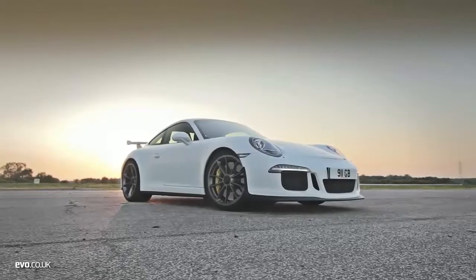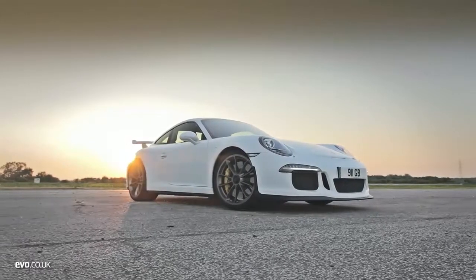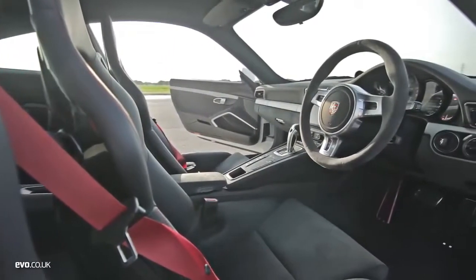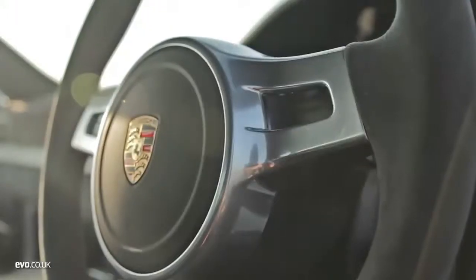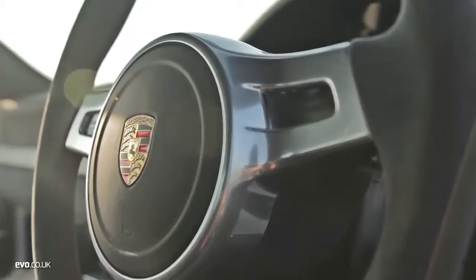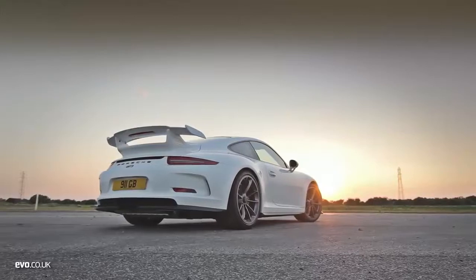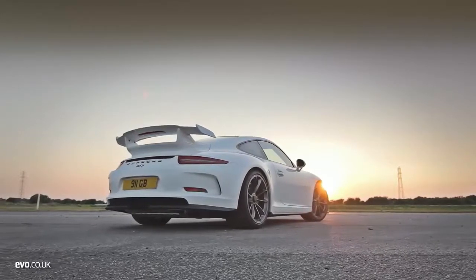So we've pored over the details for months, interviewed the chief engineer and had sleepless nights about PDK gearboxes and electric power steering. And now we're finally going to drive the new Porsche 991 GT3. Our very first taste of it is at an empty race circuit. Well, you just would, wouldn't you?